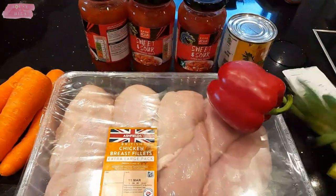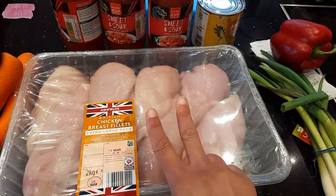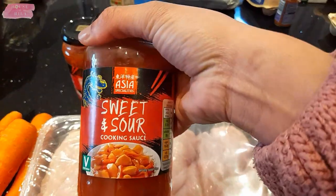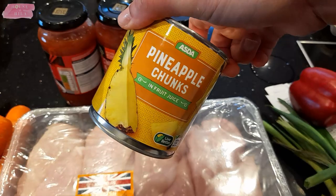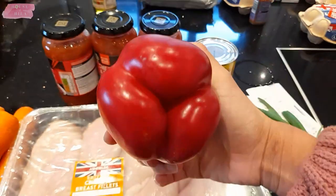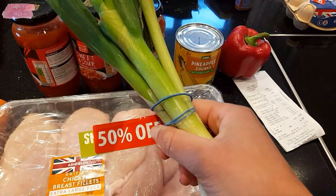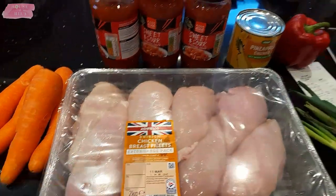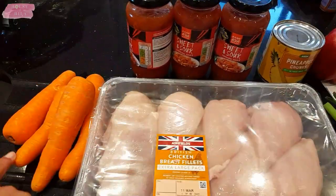So to make the sweet and sour chicken, I've got some chicken breast here. So I'm making a 2 kg batch. This is going to make 2 meals. One will be frozen and one will be served today. I'm using the Aldi sweet and sour cooking sauce. And to add to that, I'm going to be chunking it up with some pineapple chunks. I'm also going to be chopping up a red pepper. Ooh, look at that. Good looking red pepper. I also have some spring onions, which were bonus 50% off. And I'm also going to be adding in some carrots. So I'm going to dice this first, chop these, cut this up, and chop those.